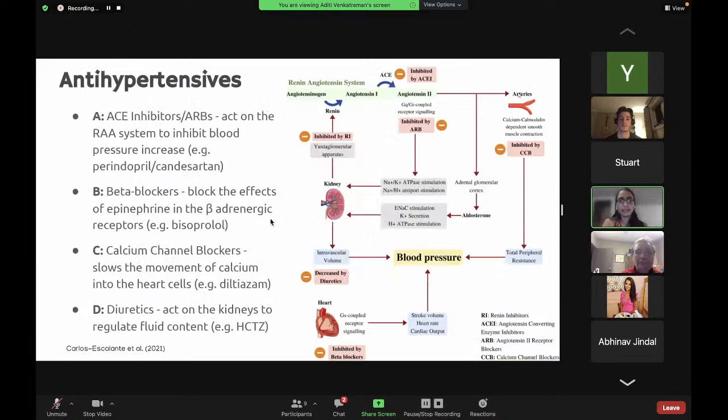And there are a variety of antihypertensive medications that can help lower your blood pressure. The image on the right is a bit complicated, but essentially there are numerous pathways in the body that help regulate blood pressure, and we have a variety of different medications that act on various aspects of these pathways. An easy way to remember the antihypertensive medications is A, B, C, D.